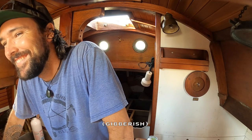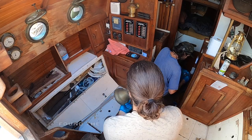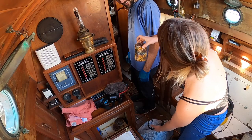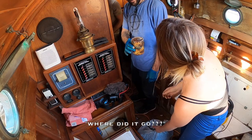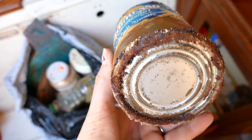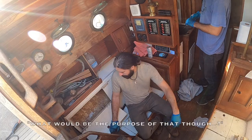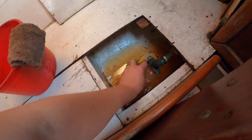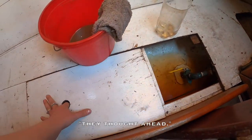Look at that little guy. There's a mushroom right here, and the top of a bronze bell. Feel how light it is though. Where did it go? What would be the purpose of that though? Ooh! Oh, there's even a bottle. That's nice. They thought ahead.